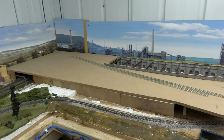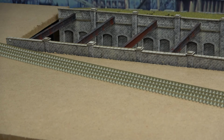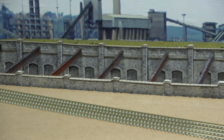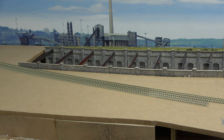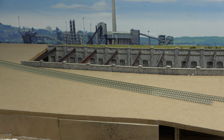I've also been able to add this cutting here, which I'm really happy with. This is based on a road cutting in Northamptonshire. It's just done using the Metcalfe retaining walls and some polystyrene I-beams which I bought from my local model shop. They've been painted in a dark grey and then gone over with some rust wash and some weathering powders.